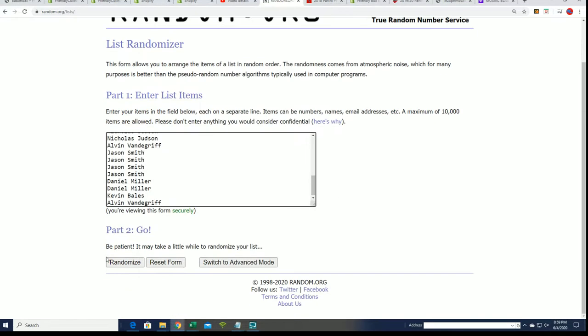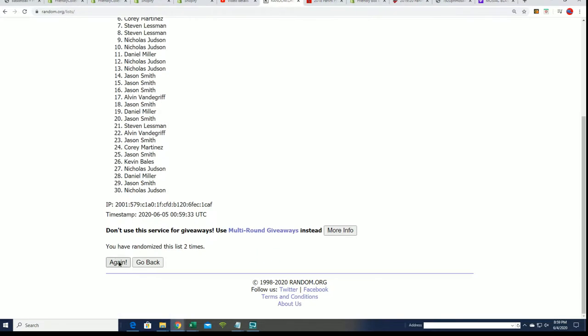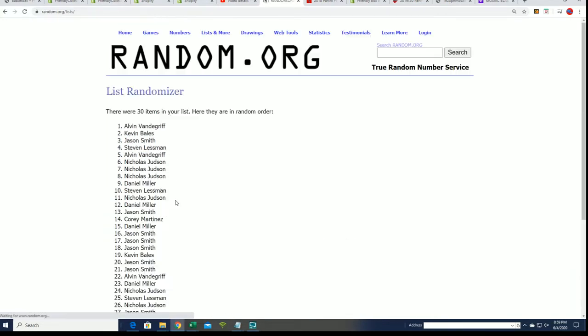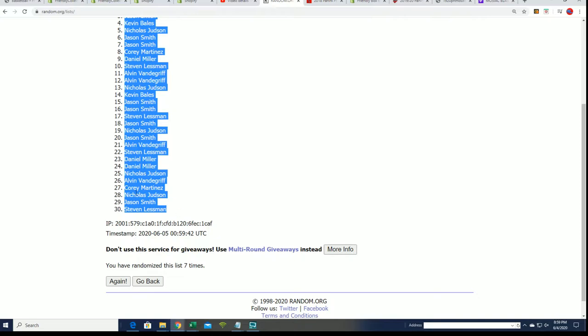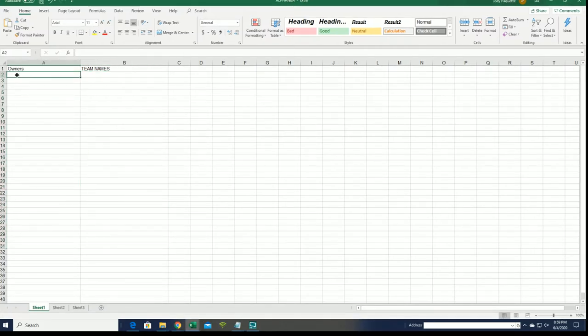Seven times through for the owner names. Seven times through for the teams. Here's the lucky number seven. First random is finished. We're going to random both lists, stack them up side by side, see who gets what team in just a moment.